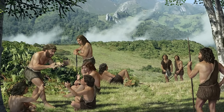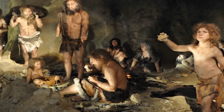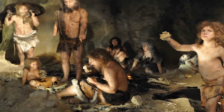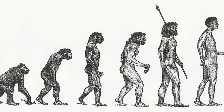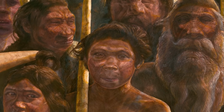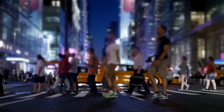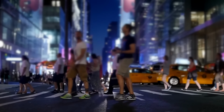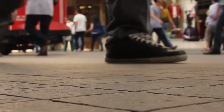Neanderthals didn't vanish because they were less evolved. Their decline happened around the same time our own ancestors, Homo sapiens sapiens, began to spread across the planet. Around 40,000 years ago, Neanderthals and Denisovans started disappearing. Why that happened is still a major scientific mystery, but understanding it is essential to the larger story of how modern humans became the dominant species on Earth.